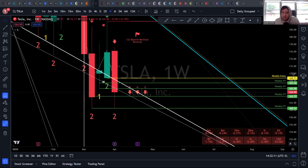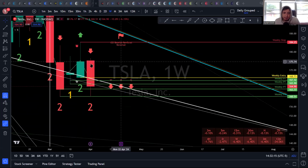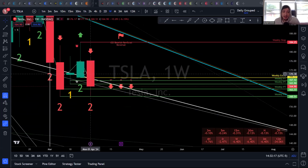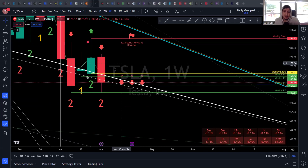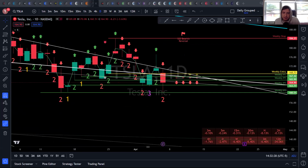Tesla, I gave on the weekly watch list as well. Now, most people wouldn't have looked at this and been able to see a play. However, that's what you got me for, right? I knew that this bad boy was getting ready to come down. Sure enough, we broke entry, took out PT1, PT2, PT3, and then the last PT as well. I got you. Don't worry. I got you. That's what you're here for, right?